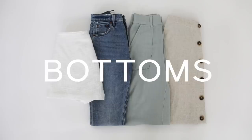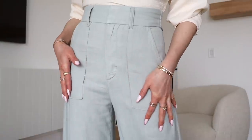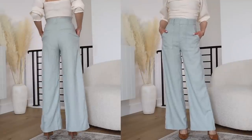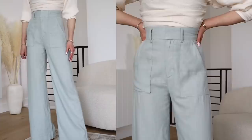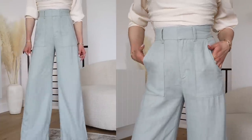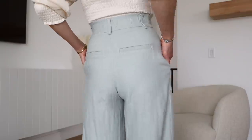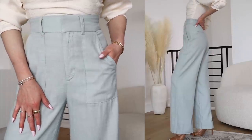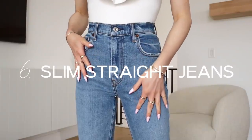Let's go ahead and move on to bottoms. So we're gonna start off with the bottom half of that two-piece matching set. I have these high-waisted wide leg linen trousers. The linen material makes it very casual. It's just got a nice, clean, high-waisted tailor fit, belt loops to accentuate a nice belt, and then just some nice breezy wide legs.